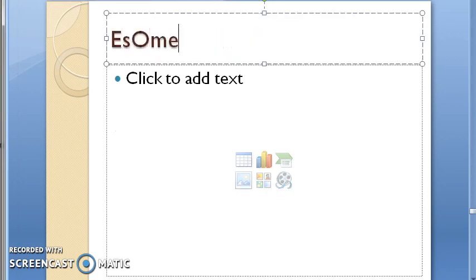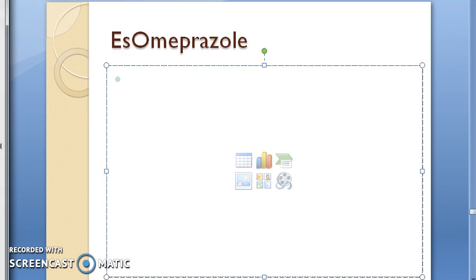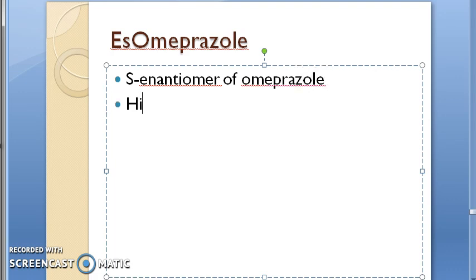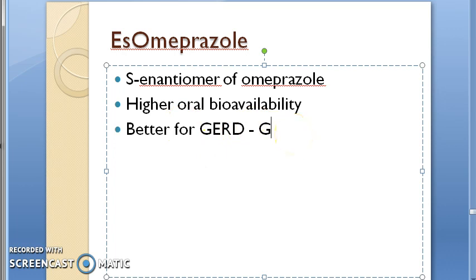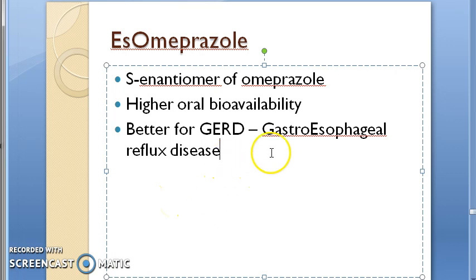Time to move on to Esomeprazole. What is new about Esomeprazole? It's an enantiomer of omeprazole. It has higher oral bioavailability. They produce better control of intragastric pH. So they are better for GERD, that is gastroesophageal reflux disease. And what else? I think that's enough. Let's move on to the next one here.